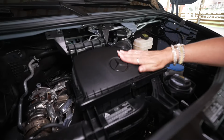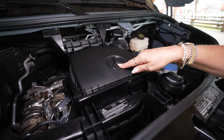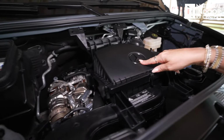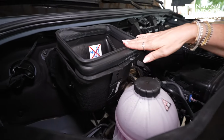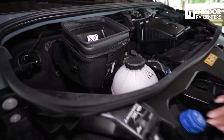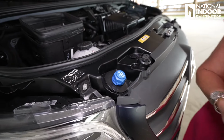And then our Mercedes emblem. This is a little hint to know that you've got the all-wheel drive, because that wasn't on the previous models. Then as we go over into this area, we've got the coolant for the coach and the engine air intake. And then here in front, we have the DEF, which is our diesel exhaust fluid.